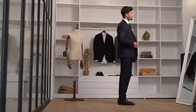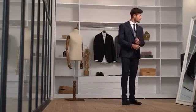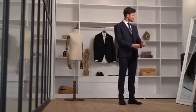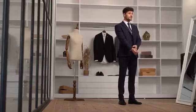3. Invest in a quality dress shirt, belt and shoes. Sure, suits are an investment, but what about the rest of your look? A quality shirt, belt and shoes go a long way in tying together your professional look. Don't be too frugal with these, or you'll cheapen your suit.